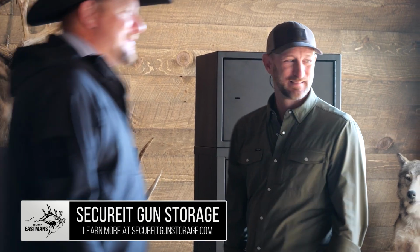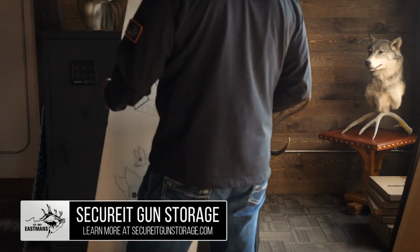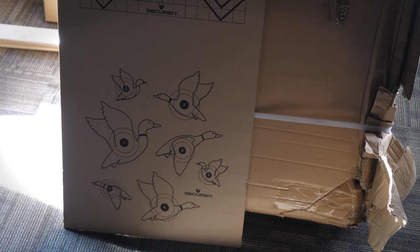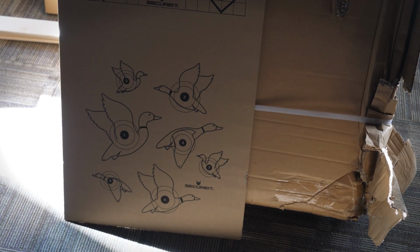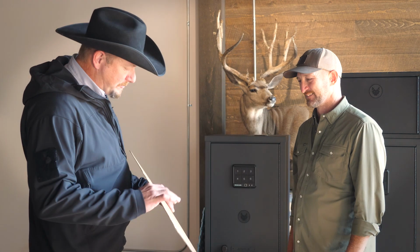This is the other cool thing. I didn't know this until yesterday. We were pulling this stuff apart. Rather than your boxes just being cardboard, you gave us range targets. These guys are hunters. They're like, well, rather than just have a piece of cardboard, we should print something on it.